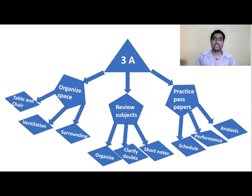If you follow this, the analysis part clarifies things better and better as you go through these rounds: first round, second round, third round, fourth round, like that. The first round will be somewhat difficult and more clarification will be needed. When you go for the second round, the number of doubts will reduce and much clarification will not be needed. By the third and fourth rounds, almost none at all. So when you come to the fifth round, you will feel very comfortable doing past papers.